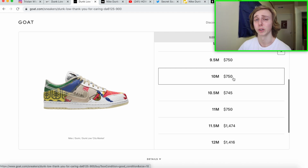And just from the looks of it, raffles aren't even looking too strong right now, but it's kind of early, so I'll still have raffle links down below that you guys can check out. We'll get into that later, but I don't really want to get ahead of myself.